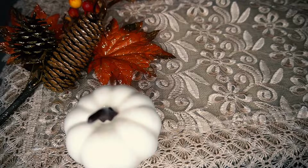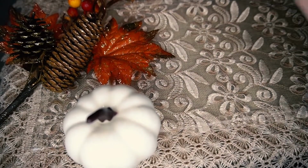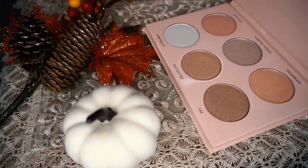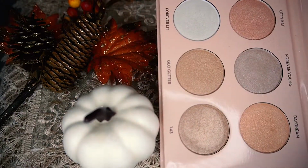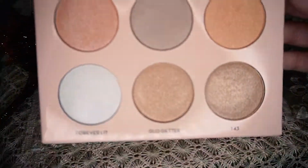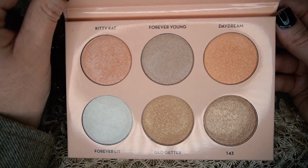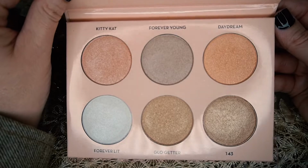The next 2 are no-brainers. I am keeping this, my Nicole Guerrero by Anastasia Beverly Hills. I love this highlighter palette. I think it is so, so beautiful. It's so aesthetically pleasing. I'm going to have to move my pumpkin. It's just absolutely gorgeous. I love all the colors. They all work for my dry skin.